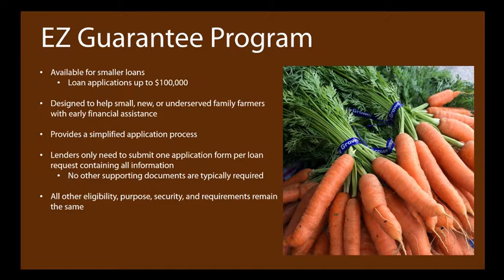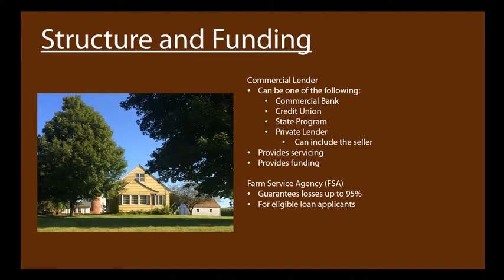All the other eligibility, purpose, security, and all those other requirements would be the same. It's just the application process that would be a little bit easier, and then again that loan limit would be a little smaller for these. So let's look at the structure and funding of these guaranteed loans.